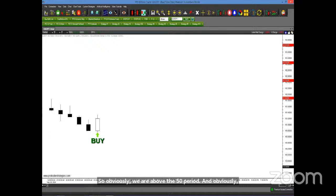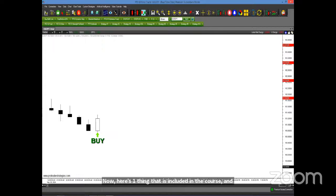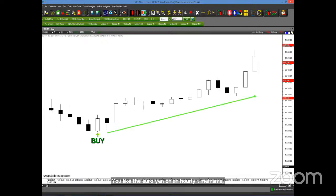Now, here's one thing that is included in the course and is what makes our platform so good. Let's say you wanted to buy this, but you're not sure where to get out. You like the euro yen on an hourly time frame, but you're not sure. Well, guess what? You had a nice gain here, but using an exit technique that I'll talk about later on, you could have exited right here, where in less than a day, you could have potentially captured 185 pips. That's roughly over $1,800 per unit.